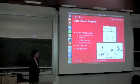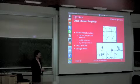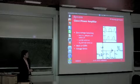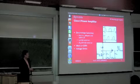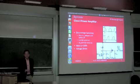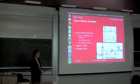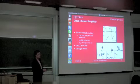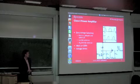The problem with this type of amplifier is that it has significant voltage stress, and we'll see why in a moment. One thing that I do want to mention is the reason that I really like the Class E amplifier, other than the voltage stress problem, is capacitances in MOS devices are native. We get them for free, so we can absorb the capacitance from the MOS device into this network. So we don't necessarily have to add a capacitor to the power amplifier, which is a good thing.